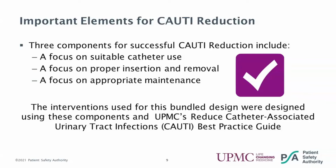In addition to these 3 components that we just talked about from AHRQ's toolkit, the interventions for the bundled approach were also modeled very closely after the guidelines laid out in UPMC's Reduced Catheter-Associated Urinary Tract Infections CAUTI Best Practice Guide. The reference for UPMC actually included several great tools, including general catheter education, directions and resources for hands-on learning, recommended skills, some videos that were available, and evaluation checklists that you could model yours after for skills evaluation.